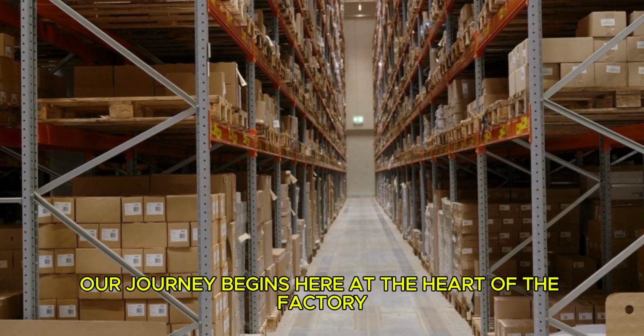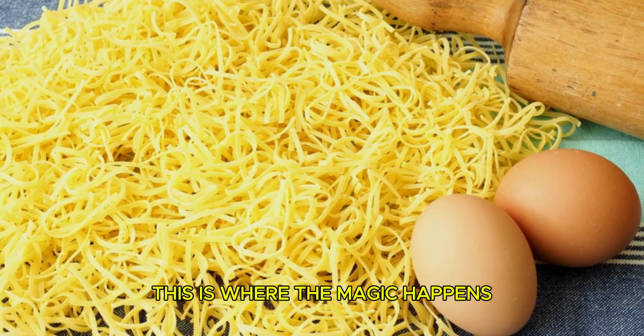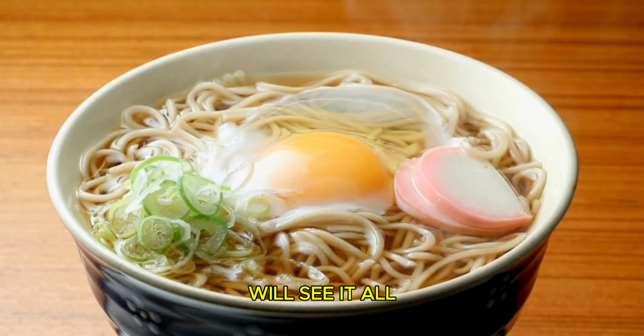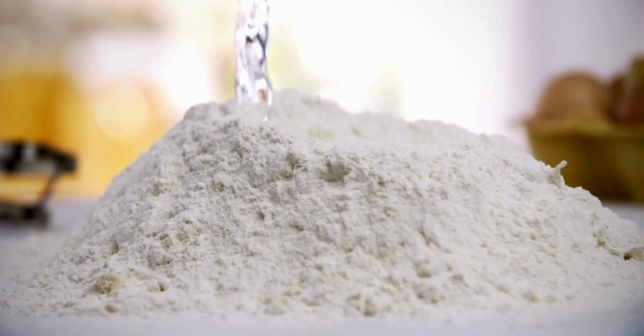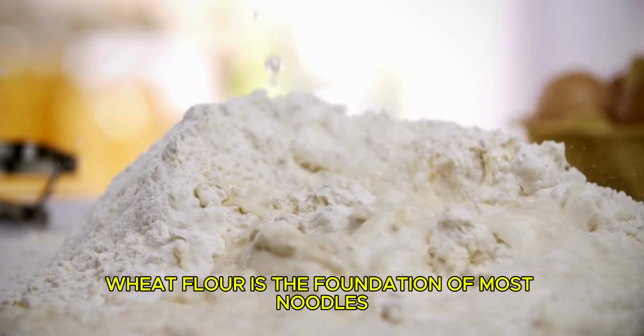Our journey begins here, at the heart of the factory. This is where the magic happens. From raw ingredients to the finished product, we'll see it all. First, let's take a look at the primary ingredient, flour. High-quality wheat flour is the foundation of most noodles.